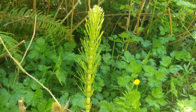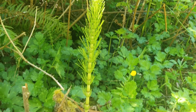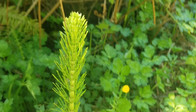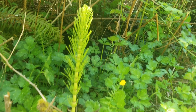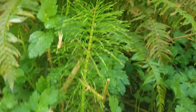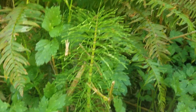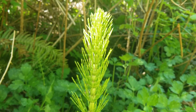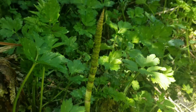Okay, first up we have our native horsetail plant, and as you can see, it looks like a horse's tail. Well, honestly, I think it looks like a raccoon tail, but that is neither here nor there. Let's see if there's more. Here's a more fully fleshed out one. Horsetail is high in silica and wonderful for your hair, nails, and skin. It also can help kidney function.